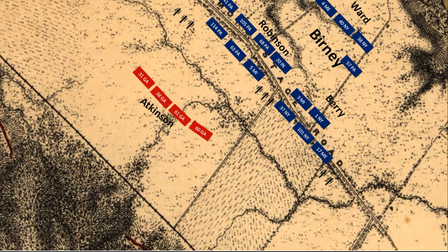One Union soldier wrote that the Georgians came running out of the woods with no sense of alignment or organization. The brigade swept aside the 57th Pennsylvania, which had been sent to support their sister regiments. Then, 36 cannons opened up on them with canister. The destruction was mesmerizing to the Federals, watching it take place. The volleys from the artillery cut huge swaths out of Atkinson's battle line and momentarily halted them.